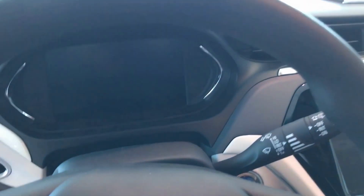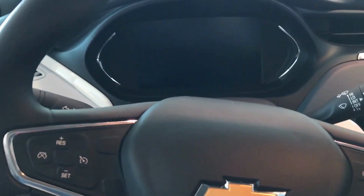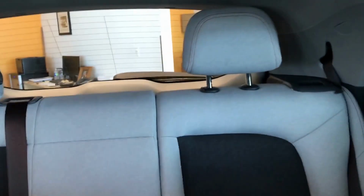Maybe move the steering wheel up a little bit. Oh wow. This is cool. So it's not bad. So you adjust the rear mirror. It actually almost feels like a minivan. Check out the back. Wow.